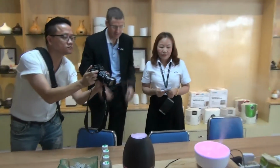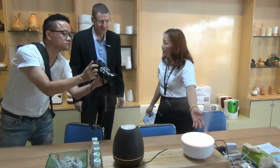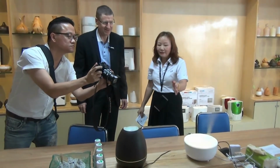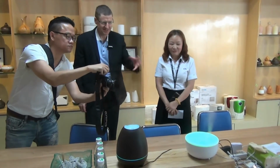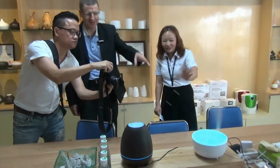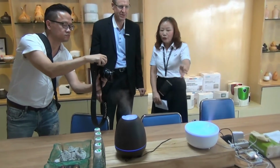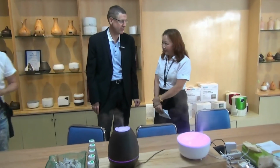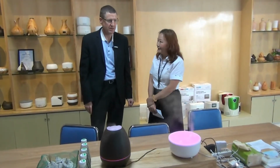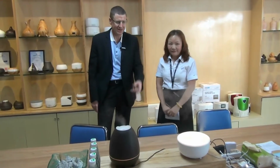So this one is our new product this year. Just finished design. It's beautiful. Now we can start to produce already. It looks like it's got waves on the top, and the color changes. We will show it to Global Sources this year. Go to the magazine. We will put it on the magazine. Awesome, I like that one.